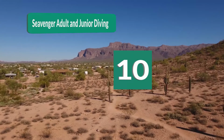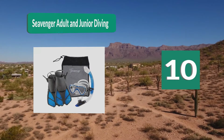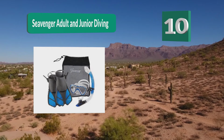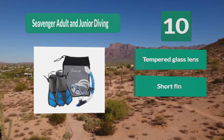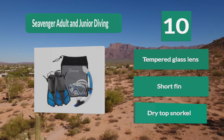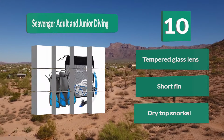Number 10. Seavenger Adult and Junior Diving. From the mesh carrying bag, flexible snorkel, and lightweight flippers to the compact mask, you can easily bring your snorkeling gear with you just about anywhere in the world. The mask included may carry a 2-window design, but the large lens allows you to have a panoramic view of the life buzzing underwater. Tempered glass lens. Short fin. Dry top snorkel.